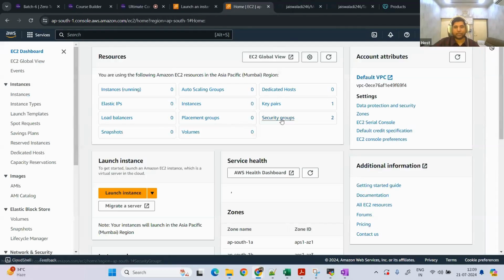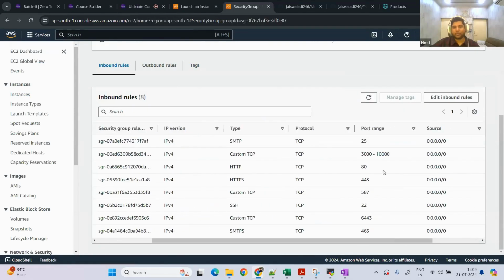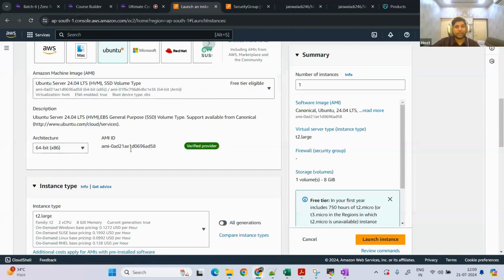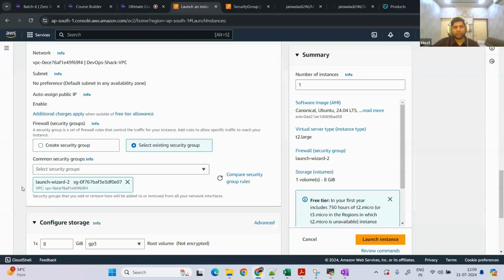In the security group, I have opened these ports in the inbound rules. You can maybe take a screenshot and utilize them as well. After that, T2 large, and yeah, I have selected the security group.